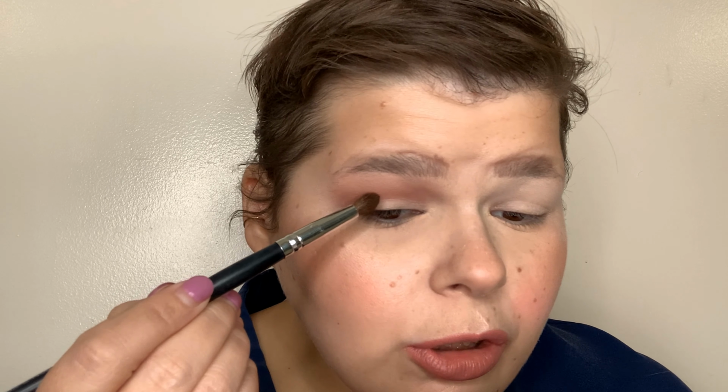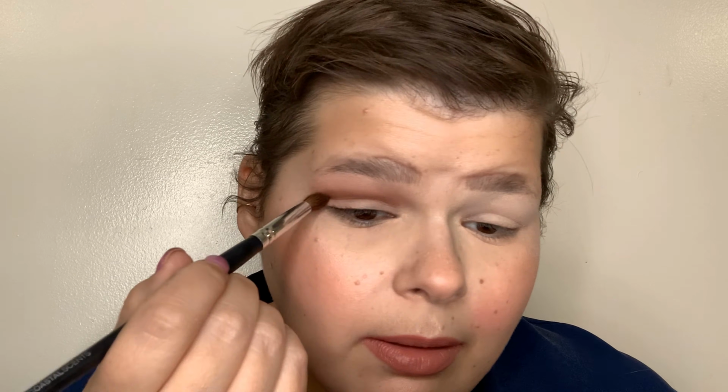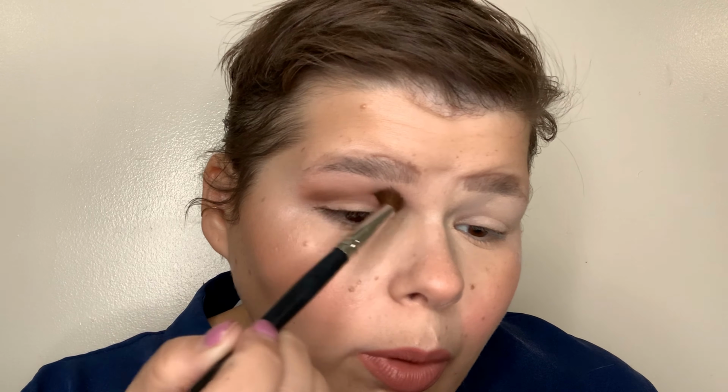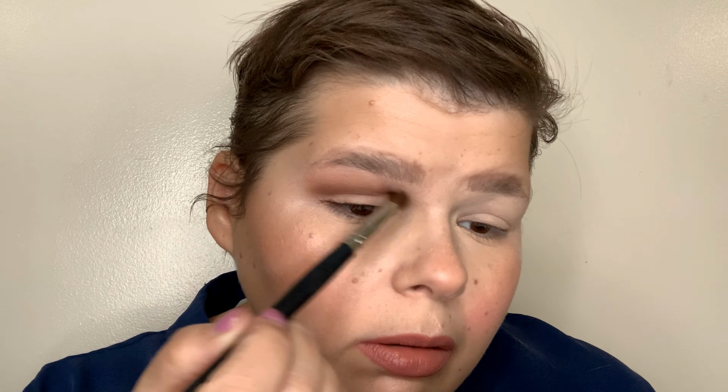I just picked up the dark brown on this brush and tapped off or shook off most of it. I am placing this basically right at my crease and going back and forth using windshield wiper motions. Picked up a little bit more. I'm doing a combination of packing and blending motions basically. I want to blend that brown out a little bit more. Up and out, I should say. And I'm going to add on just a little bit more.